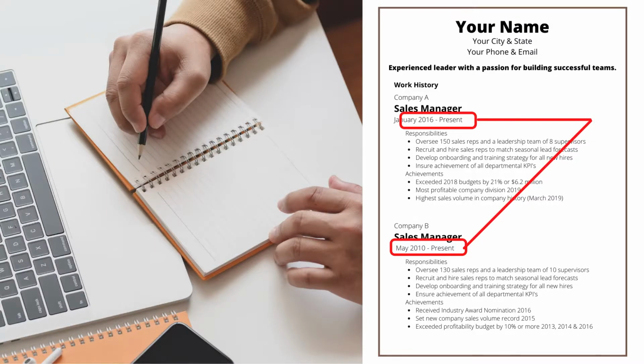Number 2, it's full of errors. These could be spelling, grammar. You might have had 2 jobs recently and you never updated the one before the one that you just had. So that one says 2010 to present, and then this one says 2016 to present. Well, apparently, according to my resume, I'm currently working at 2 jobs. Boy, oh boy, am I amazing. I'm coming here to take on a 3rd one.